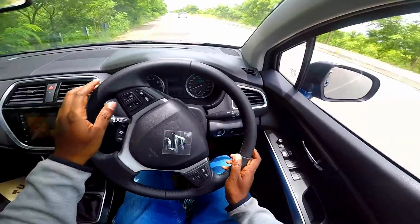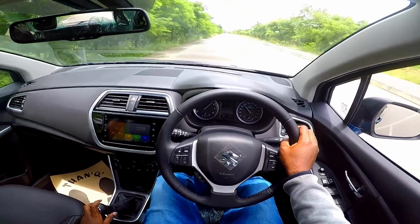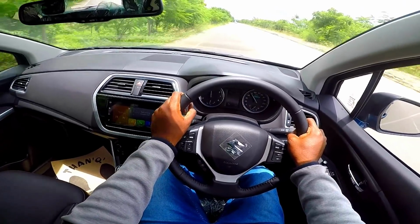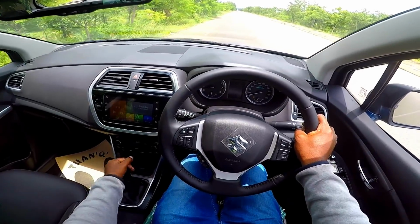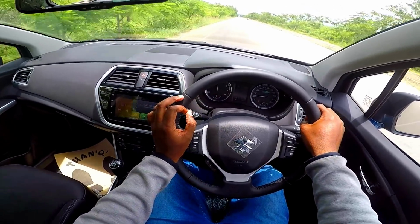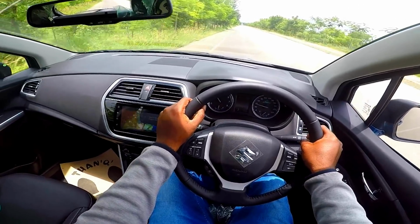So let's quickly check out the brakes. Slot it into gear and rev the hell out of her. Wow, so we're doing around 80 kilometers per hour, and let's slam on the brakes. Oh, you can see that the car comes to a standstill in a very smooth and linear and very controlled manner. That's what is needed. The ABS intervention is very smooth, and even the stopping distance is greatly reduced.